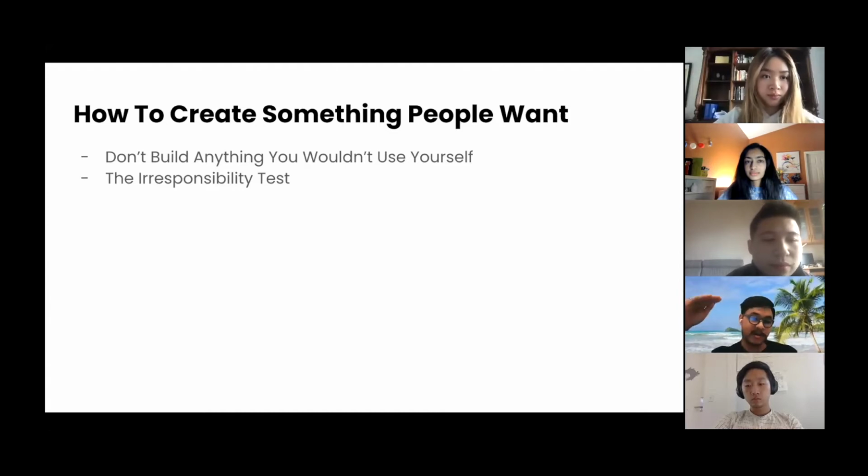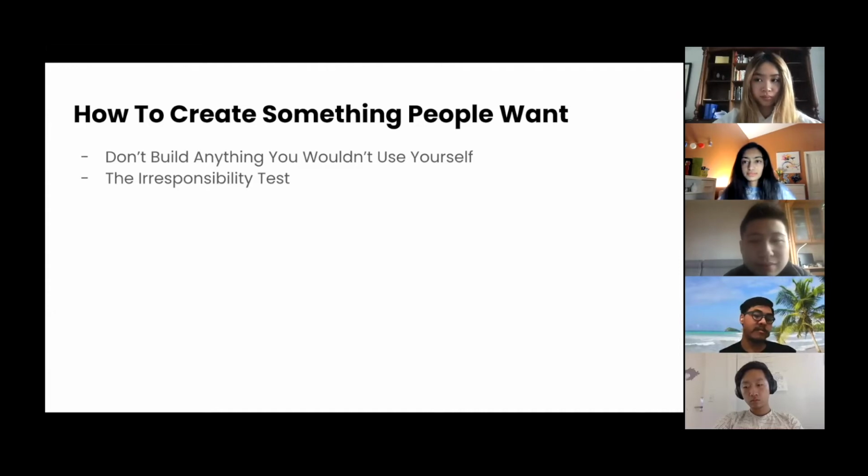That's the bar. If you have that bar, it doesn't guarantee it'll work, but if it doesn't reach that bar, it's very hard to get people to care about something. So if it's not something that is that high of a bar, you might have less of a chance of people using it.